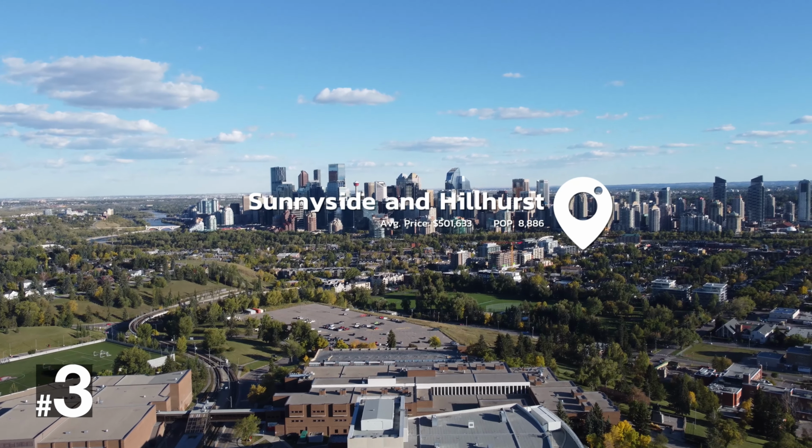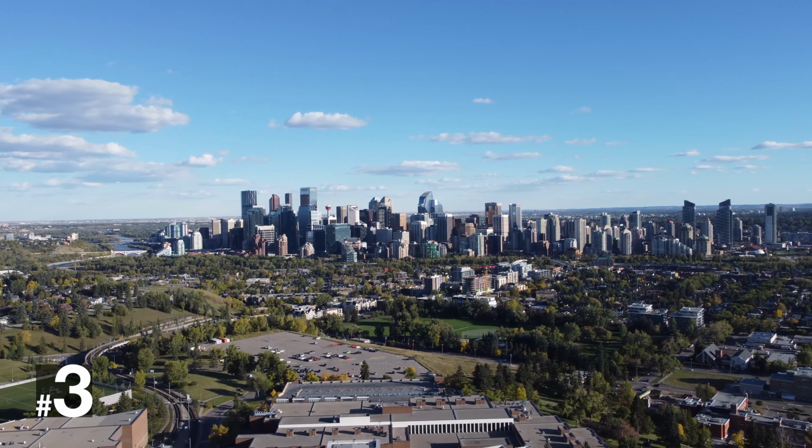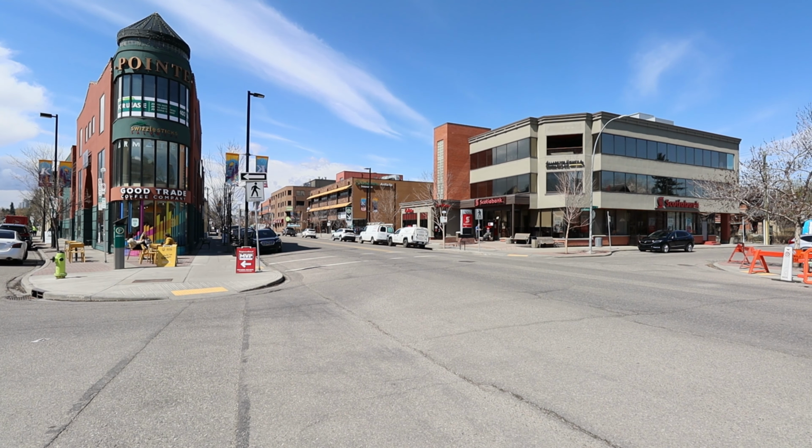So coming up as number three on our list is the communities of Sunnyside, Hillhurst. Here we have a community that's centered on the shopping experience and close to the core.